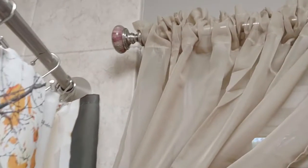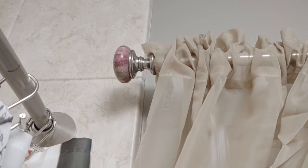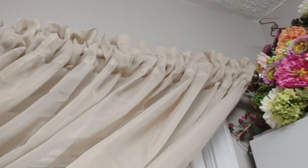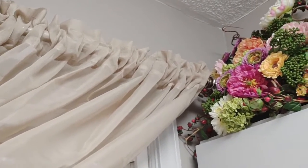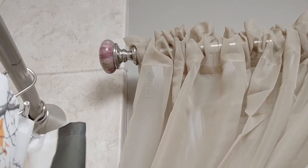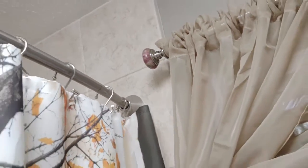I also did an acrylic pouring on the finial ends, and I'll show you more when we get into the shower. You can't see the other end. It's kind of hidden by the flowers, but that one you can see, and that was the one I liked the best out of both of them anyhow.